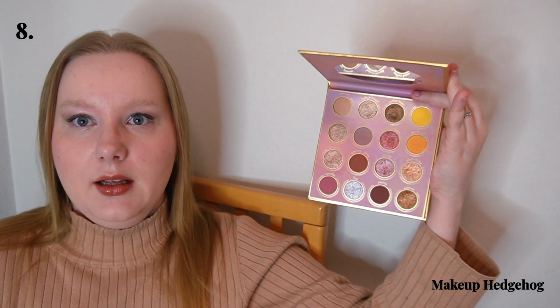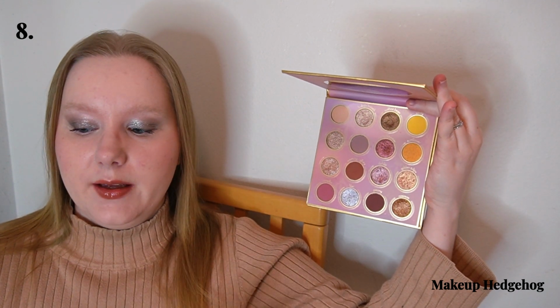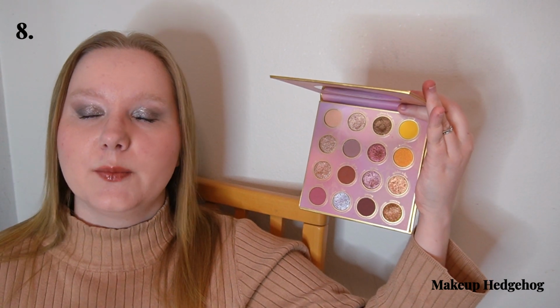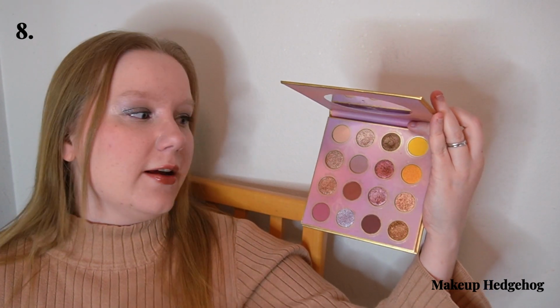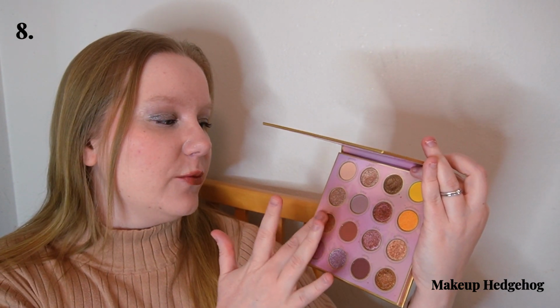But at spot number 8 is this one. This is the Älva palette, and it is no longer available. It is one of their original OG palettes that made them very popular on YouTube. And this has an older formula, so if you have any of the palettes from 2023 or 2022, there is a clear difference, which I'm going to show. I think it's quite obvious, perhaps with the shimmer shades.